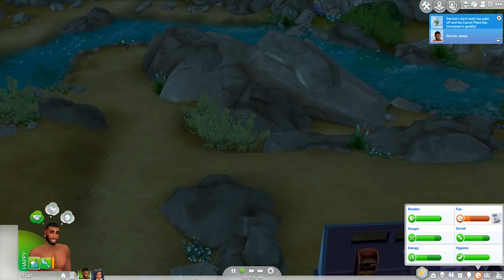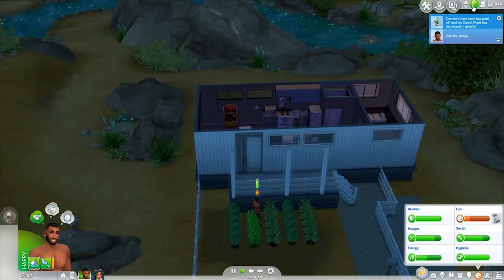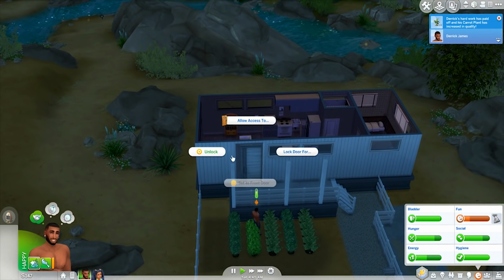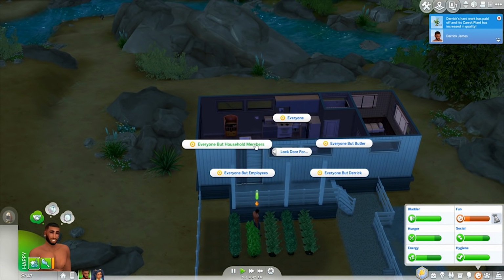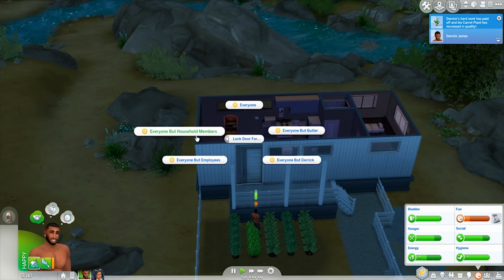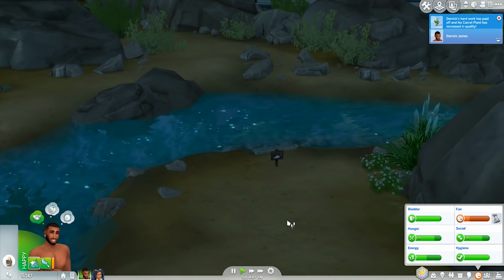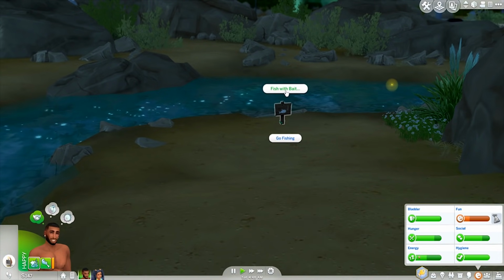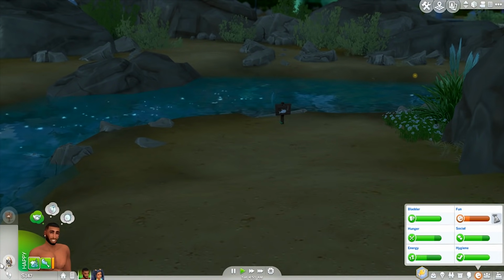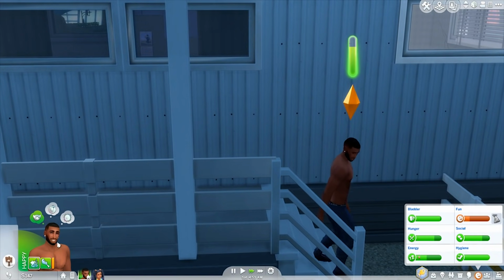So it looks like he evolved that, which is great. But let's lock first. We need to lock the door. Only household, everyone but household members. Wait, unlock. Lock the door for everyone but the household so nobody is going to be sneaking up in there while we're not there. Naya looks like she's sound asleep. We're about to go fishing. Fishing gets our fun up, so that's great.